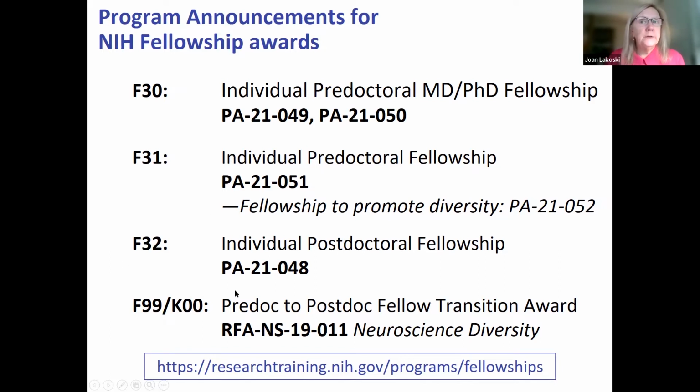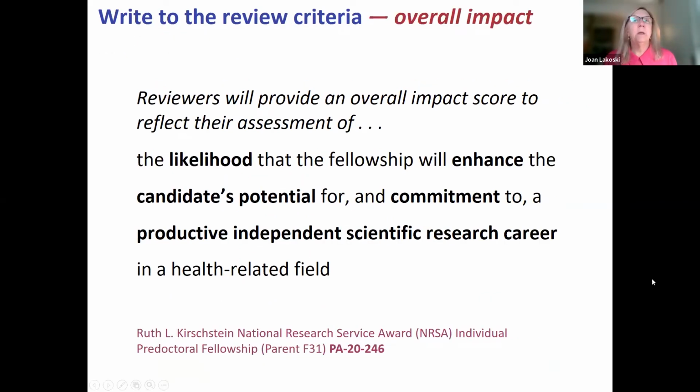And the F32 is excellent. And again, this new F99K00, I believe NCI now has one, and the National Institute of Environmental Health is experimenting with it. So keep an eye out for these. If your research area and you fit the goals of this program, I would suggest go for it. Now, as always, write to the review criteria.